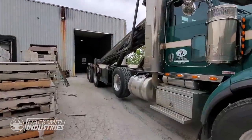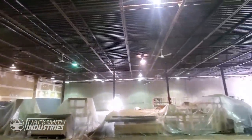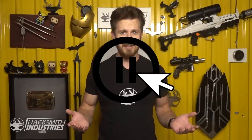We just got the keys to a 13,000 square foot facility, the future home of Hacksmith Industries. And with this move, we're hiring a lot of new people. So if you're a talented engineer or filmmaker, I want you to work with me. But let's take a step back to see how far we've come and how we got here.